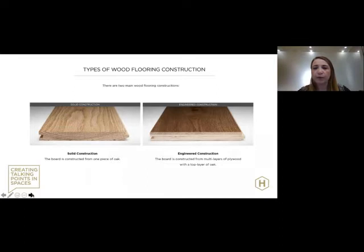On the right hand side, we've got the engineered construction, which is what we specialise in. You'll notice that there is a thinner layer of the oak hardwood on the very top, which we call a lamella, or a wear layer. And then underneath you've got several thin layers of plywood, which is also a timber product, and they're multi-layered, so that adds to the stability of the board. So this is just a basic understanding of the construction of solid versus engineered systems.